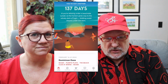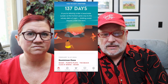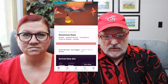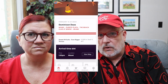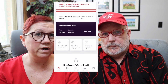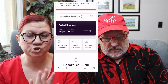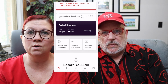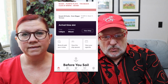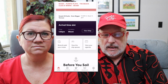On the home page, you're gonna find how many days you have left, where your destination is, and your itinerary. And then you're gonna have your arrival time slot if you've already started that process. We're gonna show you where to pick your arrival time slot later. But once you've picked it, it will show you on your homepage of the app what time it is in case you've forgotten. And it will show you where your ship is, which port you're gonna be at, like ours says Miami.